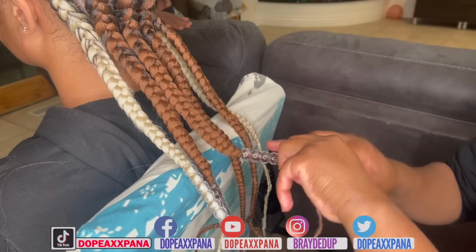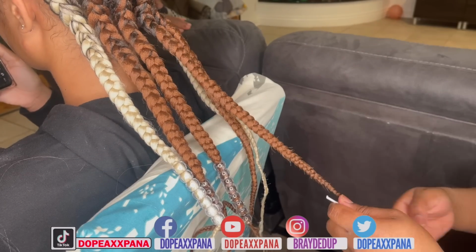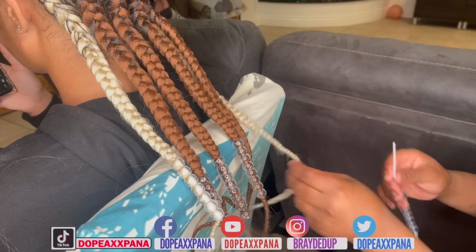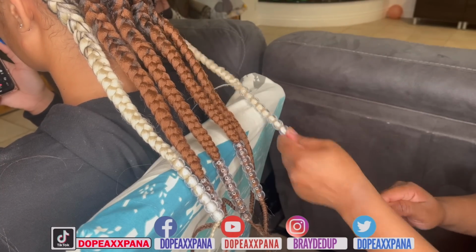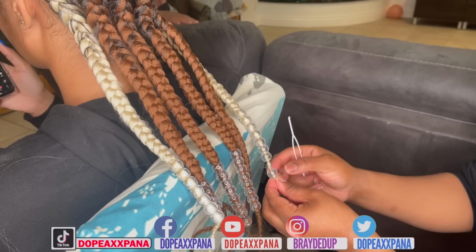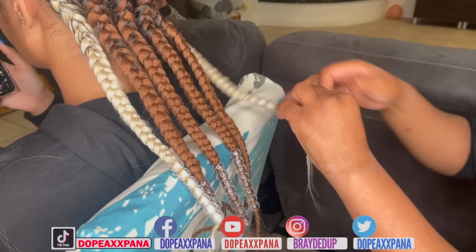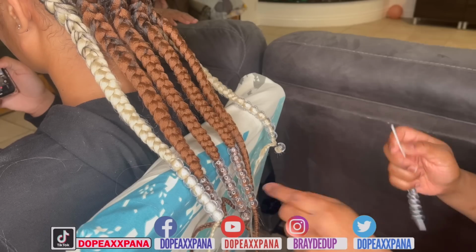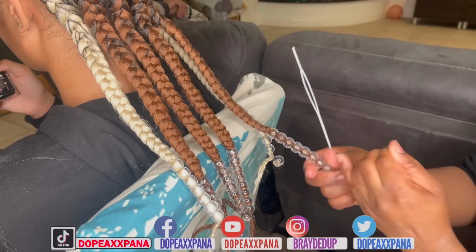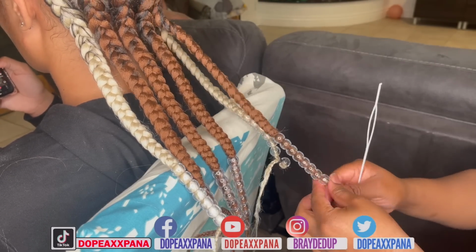And I decided to put 8 braids on each one because that's how many would fit, and she's doing them really short. It's really hard to put beads on larger feed-in braids, so I always get those bigger beads and just try to make sure that the hair is really feathered out at the end, because otherwise you're not going to be able to get that many beads on it. And then you just secure that last bead with a rubber band, and that's how you're going to keep it from coming off. And then you'll just cut off the excess hair.